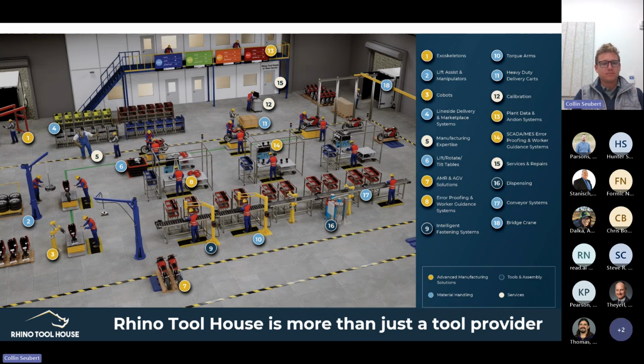So some examples of what we do here, starting left to right. We do a lot with cobots, right? That little yellow guy there is a cobot. We do a lot with lift tables, jibs, articulating or standard jibs, and overhead cranes, from your standard small half-ton workstation crane up to 20-ton, 100-ton systems.